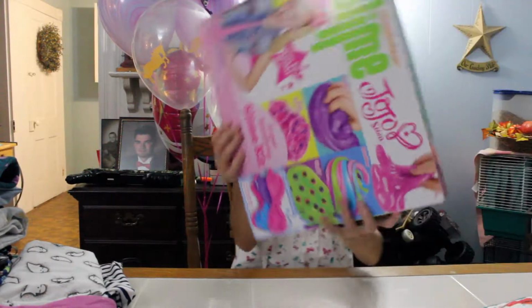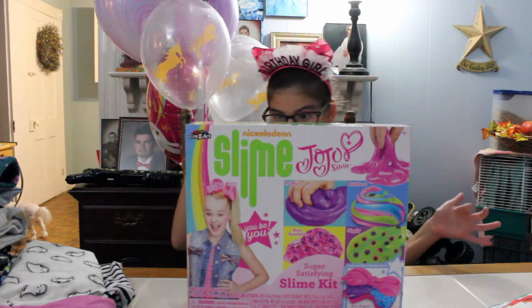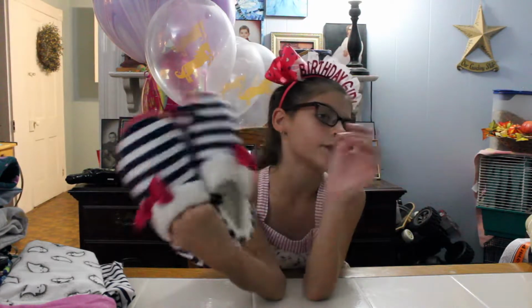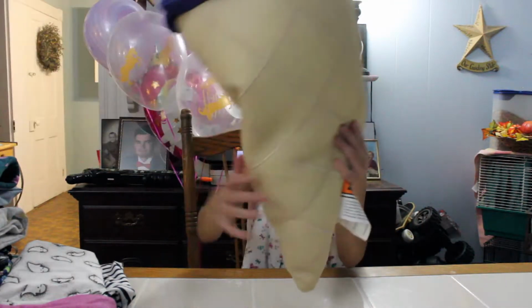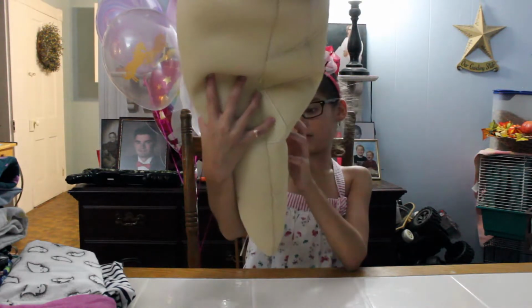Then I have this humongous slime kit, but it's Jojo Siwa themed. And I'm gonna do this tonight. The next thing I got was these really cute slippers that I got from my sister. They are super nice and inside of them are so fluffy. Then I have this big thing, which seems like a beanbag chair, but it's not. It's actually a big beanbag thingy for the swimming pool, which is really cool. It says that it's like a pillow and you can lay on it in the pool.